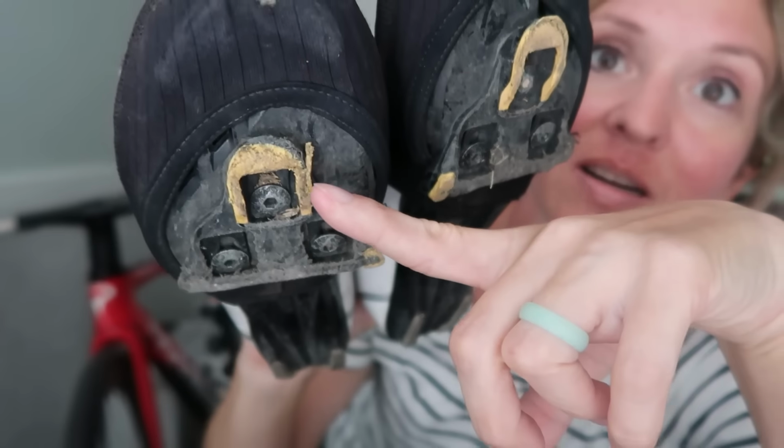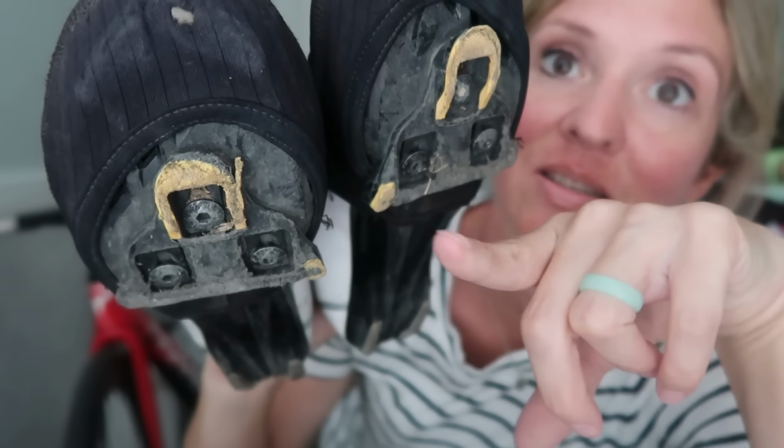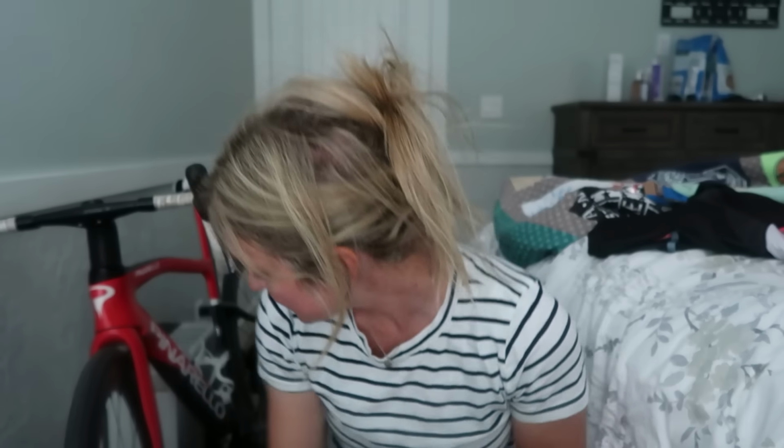So here's what I got going on. I got my bike right here. It does have electric shifters, so I just charged that. Coming up with the essentials, helmet, can't ride without it. Got my cycling shoes. I've had these forever, 10 years. In fact, the cleats, ooh, I did not realize the cleats looked that bad. Look how bad these cleats look. I might have to get some new cleats pretty soon.